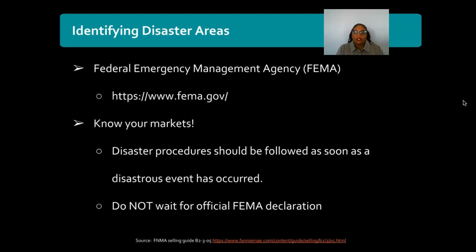But in addition to FEMA, it's very important to just know your markets. The disaster procedures that a lender may have in place do not have to be followed only when FEMA makes an official announcement. If you're aware of a disaster or a weather event that's impacting your market, you may want to get ahead of the game and start following those disaster procedures instead of just waiting for FEMA to declare that announcement. Sometimes those FEMA declarations can come a week, sometimes we've seen them come maybe a month after that event has happened. And so if you're waiting that long before starting your disaster procedures, you just added some additional delays into the processing time for that loan.